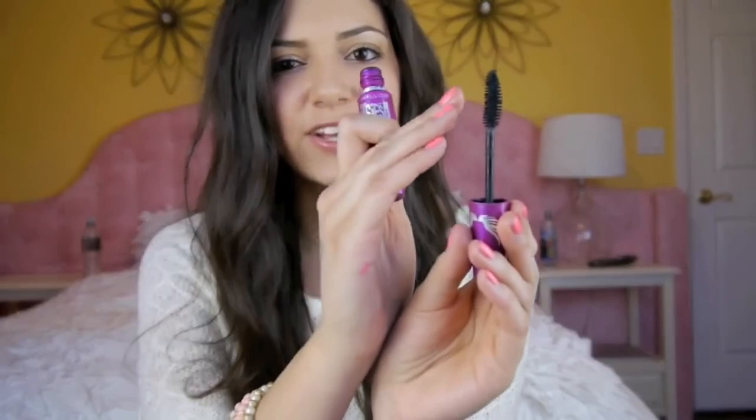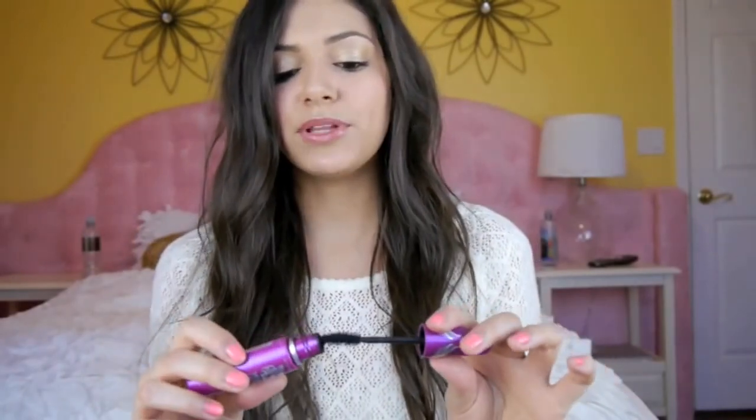So this is actually the Falsies Flared, so I don't think it's the original, it's a newer one, but I really love the brush of this, because it's curved, it goes inwards, kind of like an eyelash curler, so it curls your lashes, gives them tons of length, and I use the blackest color because I like my eyelashes to be very black. Totally recommend this. If you're looking for a good mascara, definitely check out the Falsies. It's very inexpensive and it's totally worth it.